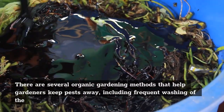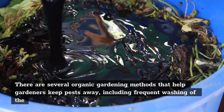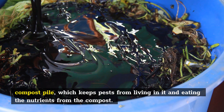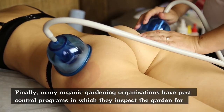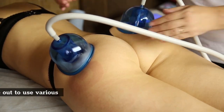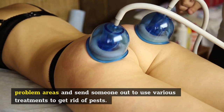There are several organic gardening methods that help gardeners keep pests away, including frequent washing of the compost pile, which keeps pests from living in it and eating the nutrients from the compost. Finally, many organic gardening organizations have pest control programs in which they inspect the garden for problem areas and send someone out to use various treatments to get rid of pests.